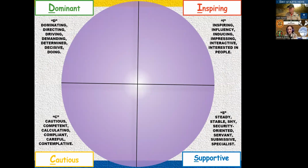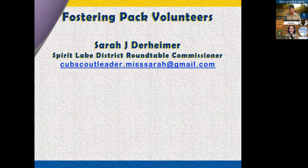And they can place the different ones, and you can have everybody place them differently. You can have a little piece of paper or post-it notes that they can post wherever they want. And then as a pack, you can say, well, it looks like den leaders are mainly in the I's, but they also have some in the D and the S. Not as many people from my survey that I did, nobody really said cautious.